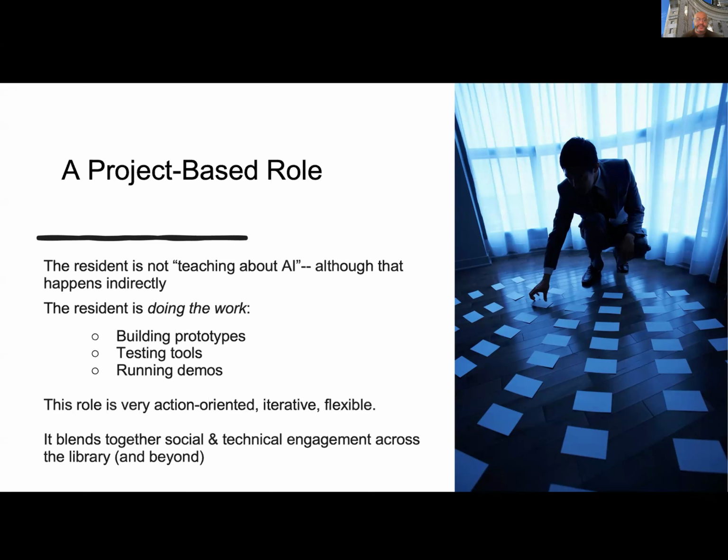So it's iterative, it's flexible. We do sprints. We get feedback. We go back, tweak it a little bit, and bring it back to stakeholders. So it's really a hands-on, get in the trenches type role. Whereas AI literacy, we have other people, other librarians, who fill that role.